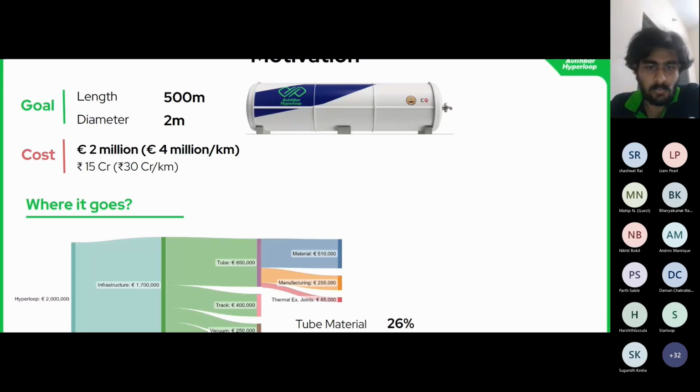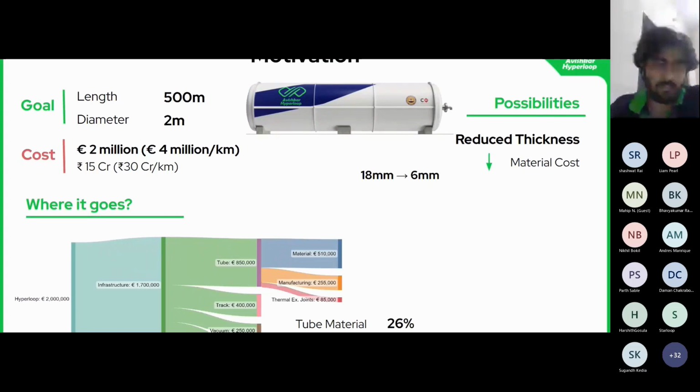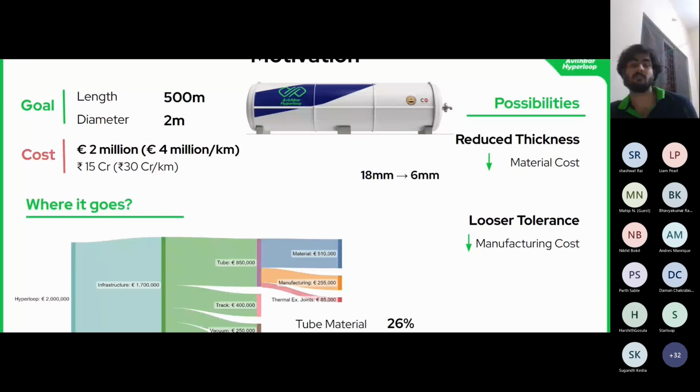What are the possibilities to optimize these things? Our goal is to move from the 18 mm thick tube, which was made in SpaceX, to a 6 mm thick tube. So we have to reduce the material cost. That can be achieved by reducing thicknesses, and by having looser tolerances, which can reduce the manufacturing cost. But there are some other aspects too.